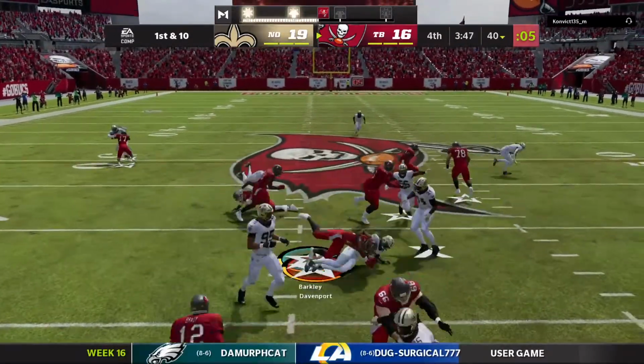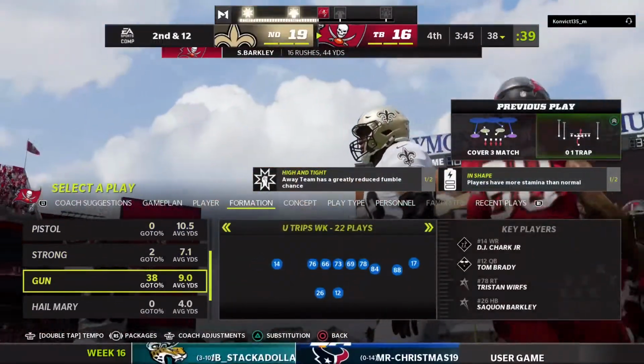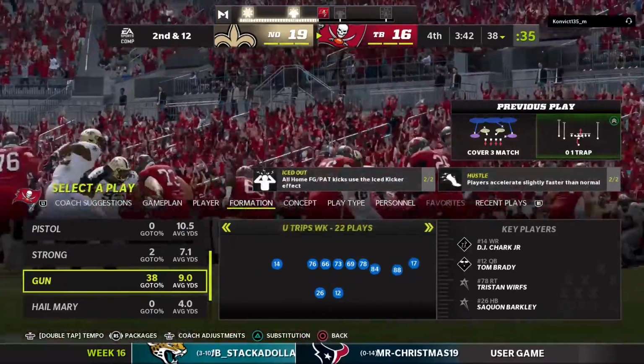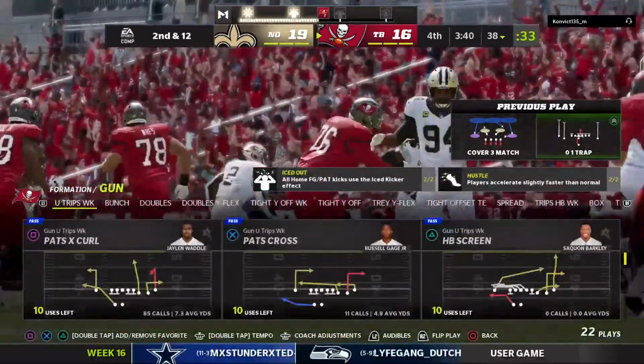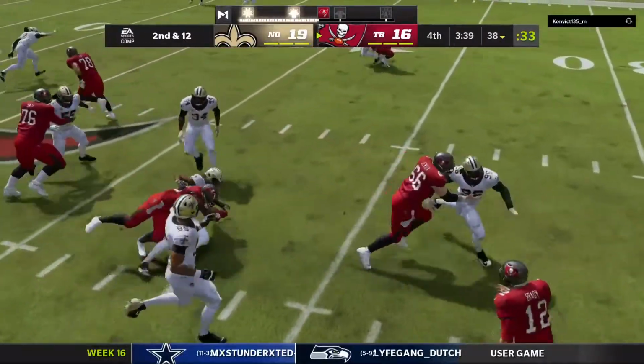They'll run on first down. Barkley, and he is met quickly in the backfield. Down he goes, folded like a lawn chair. 2 yards the loss, 2nd and 12. 2nd and 12 at the 38-yard line.